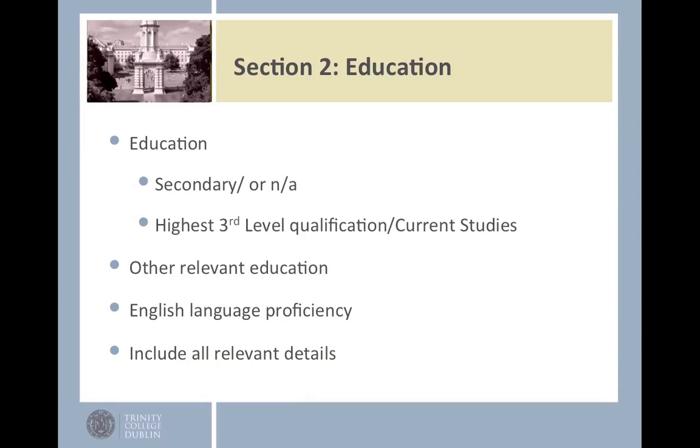This is your stepping stone to an interview in college, and don't presume, as I say, that they will know what your course is about. So you outline your secondary education, if you have any, and your highest third level education or your current studies. It's important that we have all of that information.